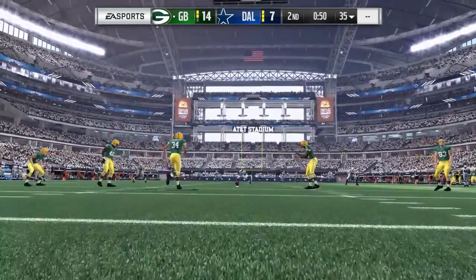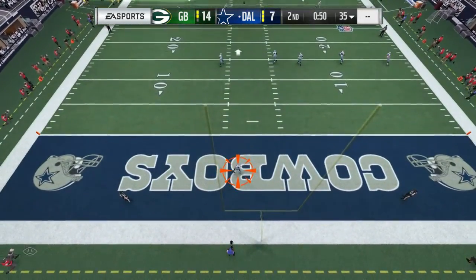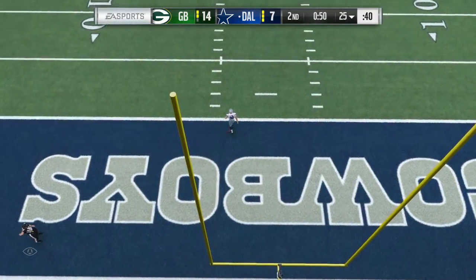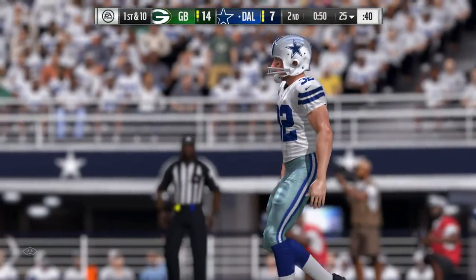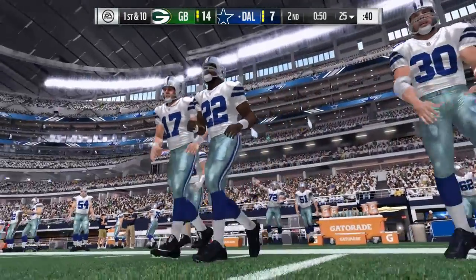Out is the kickoff unit as they run up and send this one away. That'll be taken in the end zone. And no run back here. This will be a touchback, and it comes out to the 25-yard line. And now Dallas gets set to take the field.